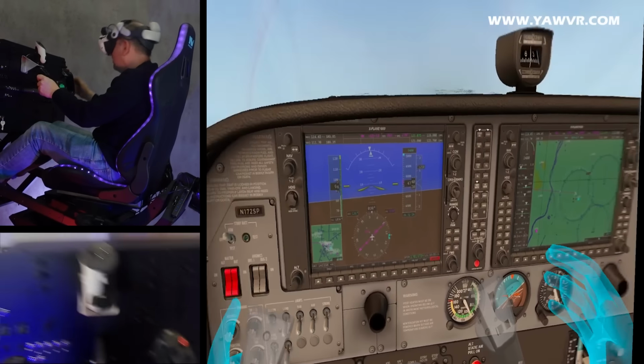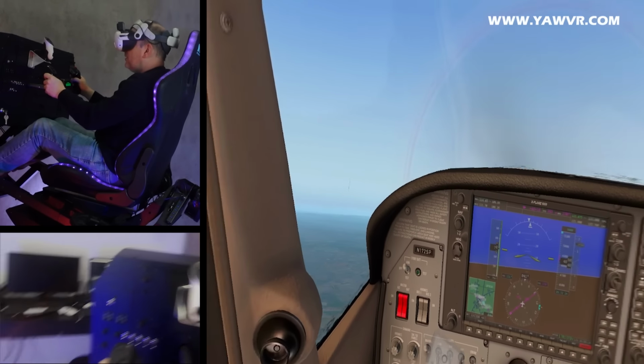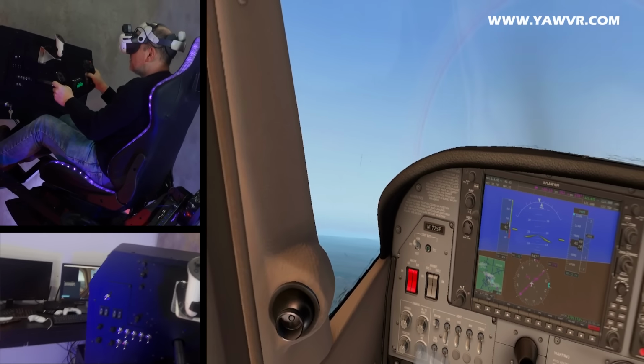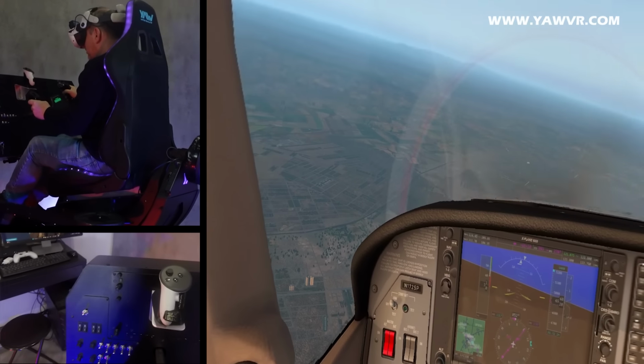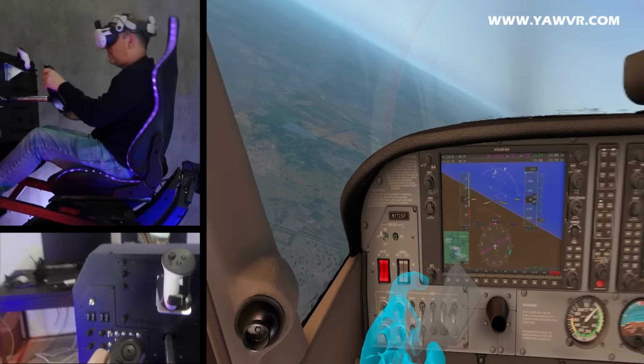Okay, let me try another emergency situation when I lose the speed. Okay, maybe I will add a little flaps, and I am just stalling. I don't know what should be the behavior of the aircraft.